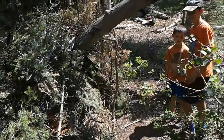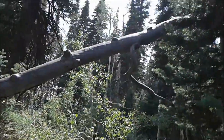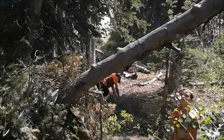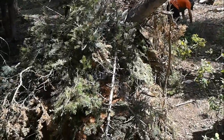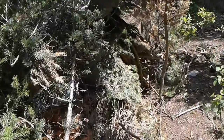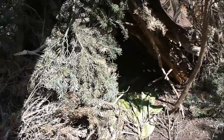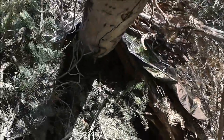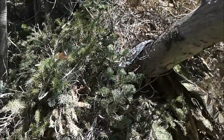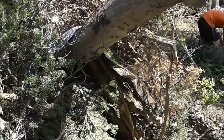Okay, here's another shelter, if you can see it. It's this tree, and he's stacking it on the tree. Let's put some mats down. That's the entrance, and he's covering it up. We'll see what it looks like when he's finished.